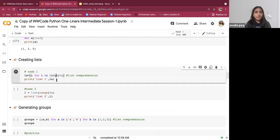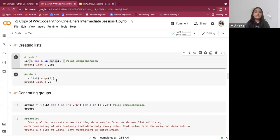Okay. So next to deleting, let's hop on to creating lists. These are really cool ways to create lists in one line. We have mentioned 2 ways, and both are super useful.